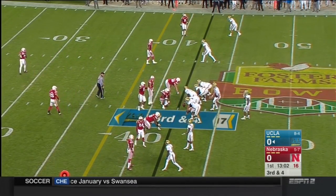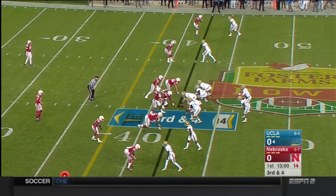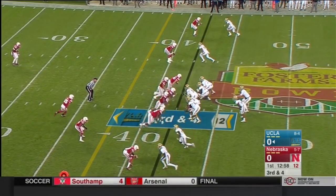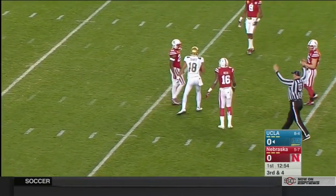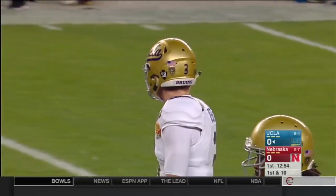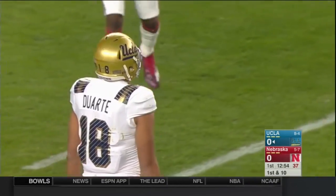Ball at the 42-yard line. Rosen has Perkins to his left, 2 wideouts each way. Snap back to Rosen, sets, pass is caught. What a grab by Thomas Duarte for a first down on the 33-yard line. What a grab by Duarte.